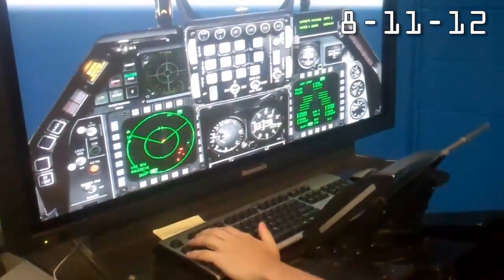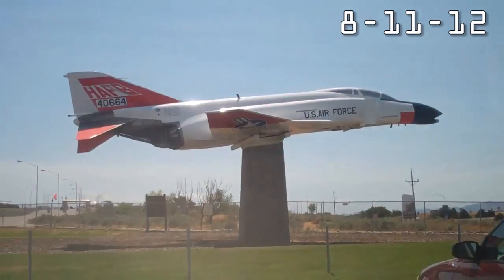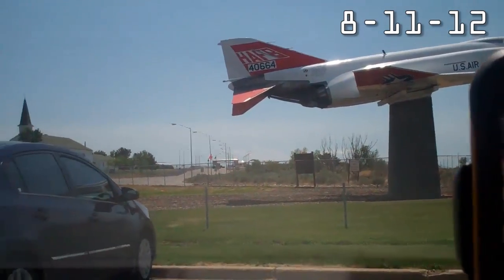It is Falcon 4.0. Except you're sitting in like an actual F-16. I've got a better cockpit now. Oh, except nothing is really functional. We are leaving the Air Force Base. We're gonna continue north. We'll be in Idaho soon.